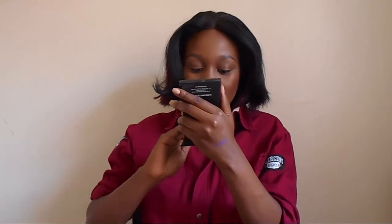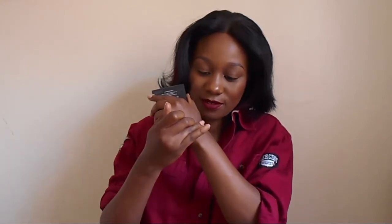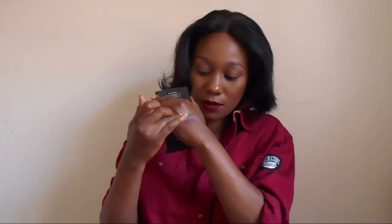Let me swatch some for you. See that? I don't know if you can see it. They're still pigmented. The only difference is they have no shimmer. These are very nice for both night and day looks. These are a must-have.